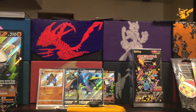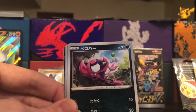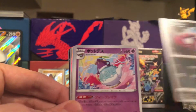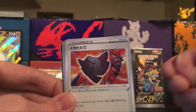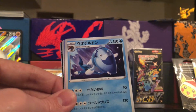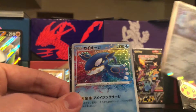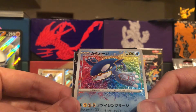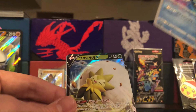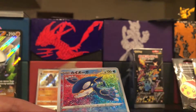Somehow I gotta speed this up. I'm gonna run out of memory on the phone. That card there. These cards have something on them. Like it's a slippery feel to them. Ah, oh, you're pretty cool. Oh, nice, look at that. Wailord, right? That's really cool. Get that sheen on there.